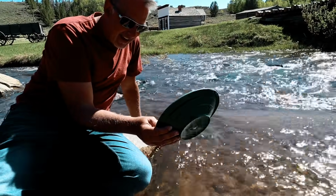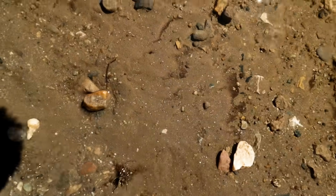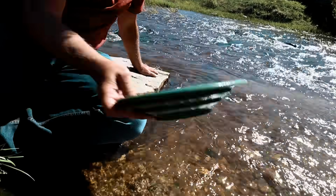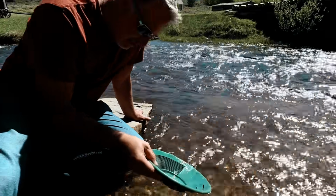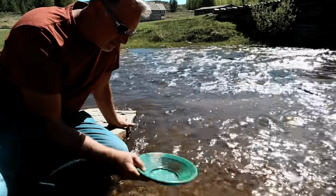Yeah, it looks like I got nothing. It's bad, I guess. But the water is shiny. There's flakes in it, Todd. Yeah, look at all that. I think I did a good job at getting black sand. Black sand in there? Look at that. I did. There's just nothing in the black sand. Man, I think I've got the Gold Rush view.